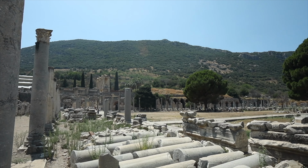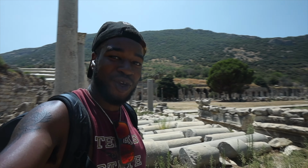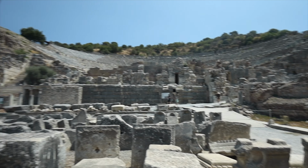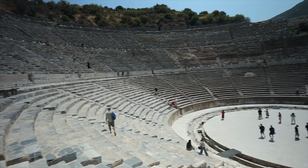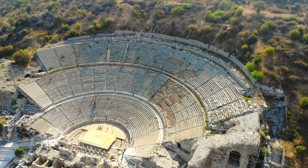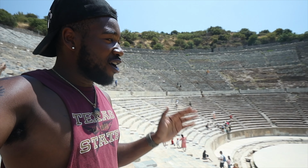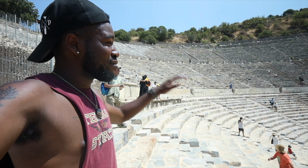But that right there, that view, the library is right behind me, but that view right there, it's beautiful. So that is where we are headed right now. I wanted to show you guys the scale of it before we get deep into the theater up there. Over 24,000 people could watch plays and concerts here, and it's so hard to fathom the ancient world looking like this and all these people just sitting here, and then you have the beautiful mountains. It's just crazy. This place really truthfully reminds me of Rome and the Colosseum. Obviously it's not on that level yet, but it's just huge and it's breathtaking.